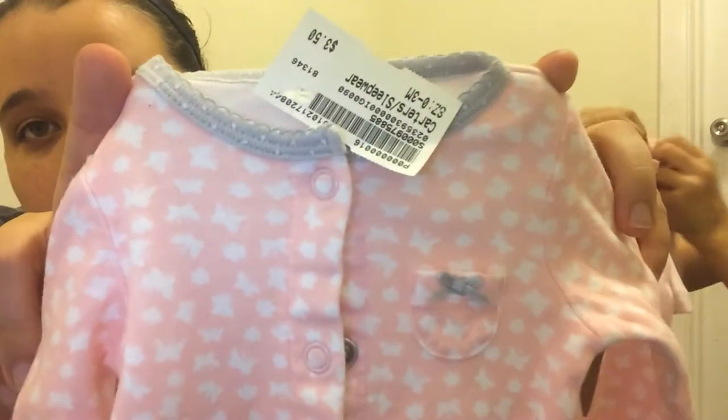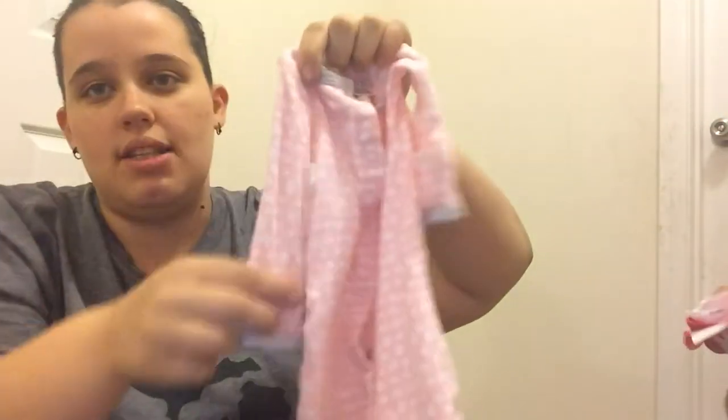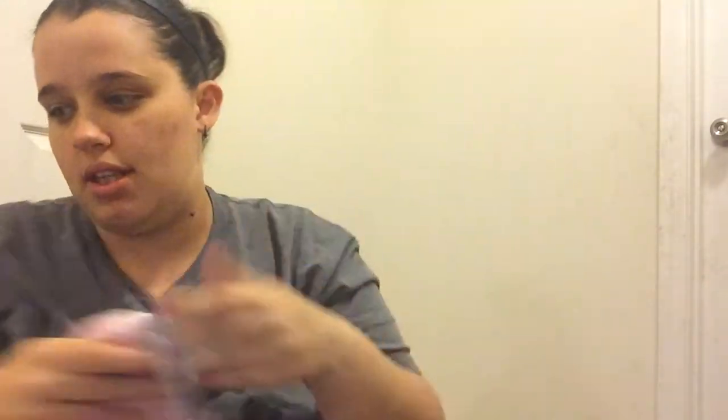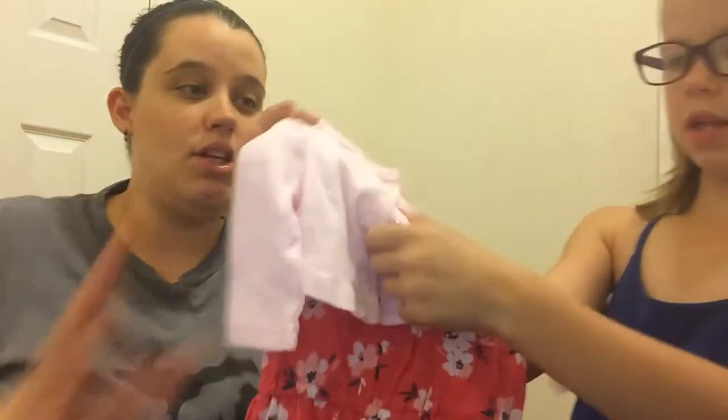Okay, and then these other ones were in the jammy section, but I would use them more for outfits because two of them don't have feet and two of them do, but they're button-ups, so I don't like using the button-ups at night, which I already talked about, but they were super cute. It's like butterflies, and it's pink and gray, no feet. It has the things for the hands, so that's cute. And this one. No, show that one yet. Okay. I'm doing them in order.